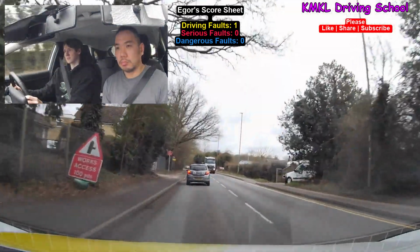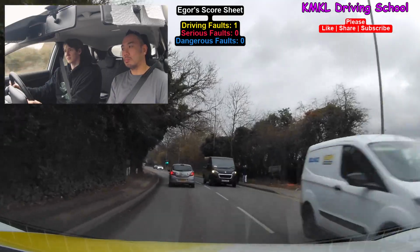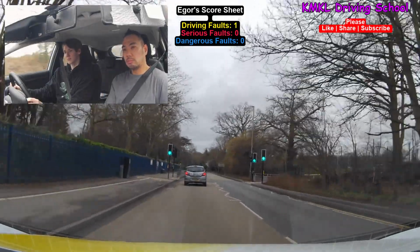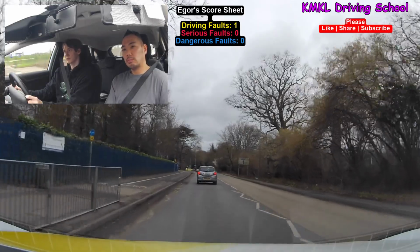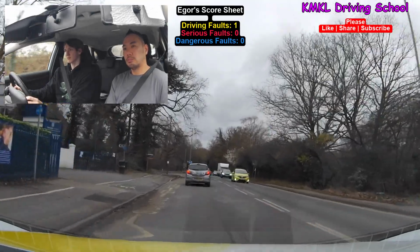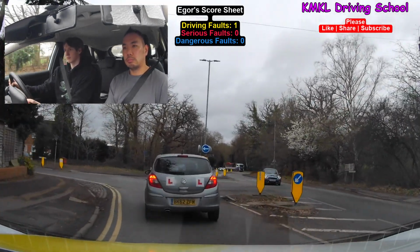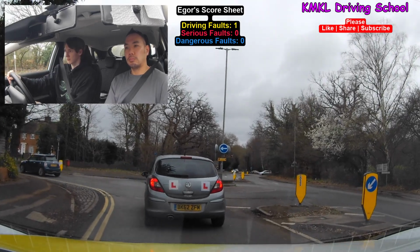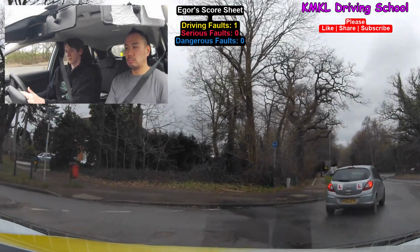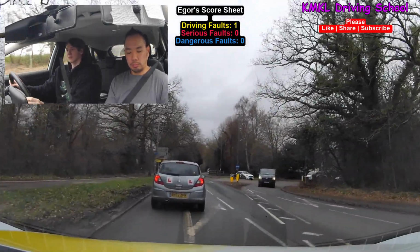Take the second exit onto Guildford Road. Take the second exit now. Take the first exit now.